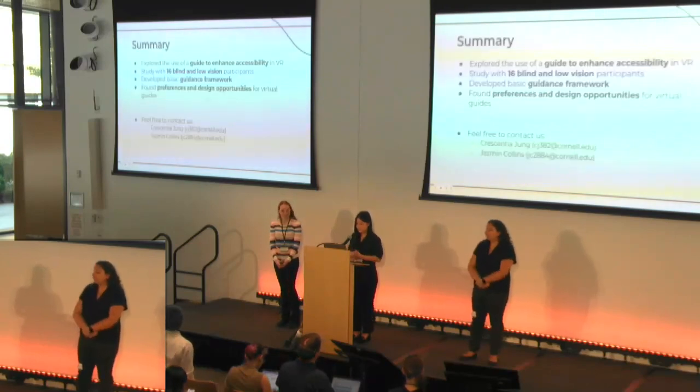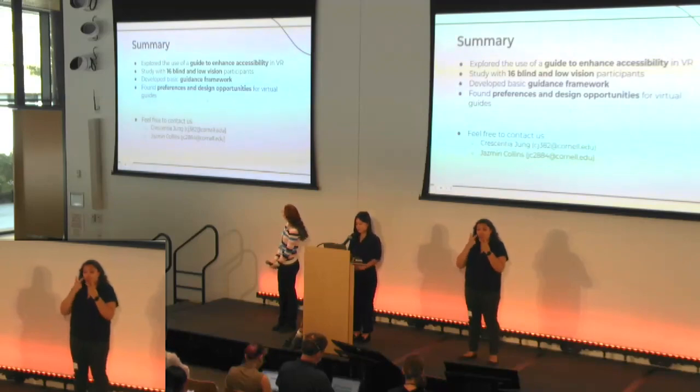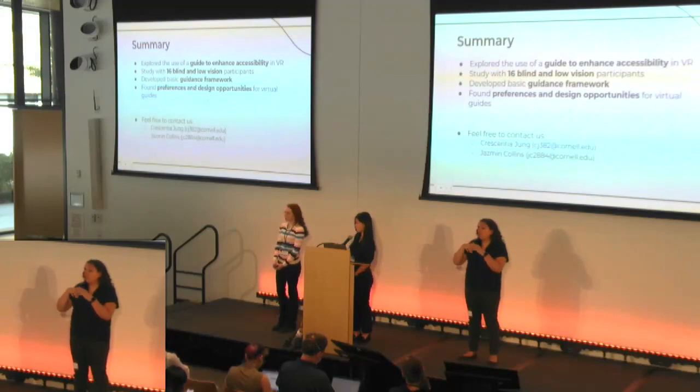In summary, we explored the use of a guide to enhance accessibility in VR, and we conducted a study with 16 blind and low vision participants. We developed a basic guidance framework, and we also found preferences and design opportunities for virtual guides.